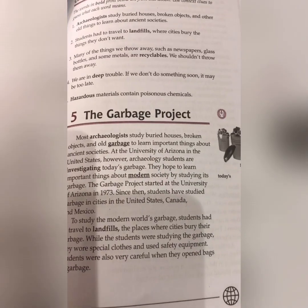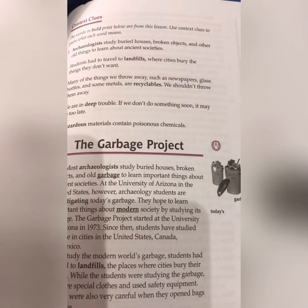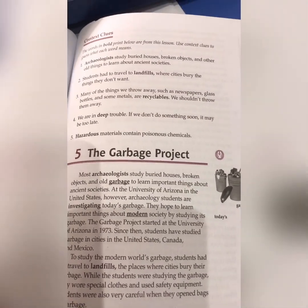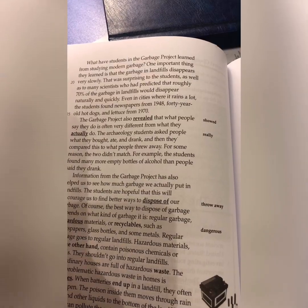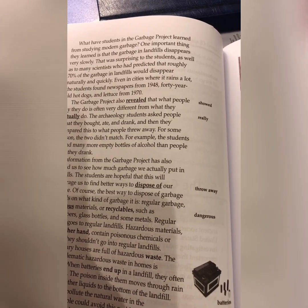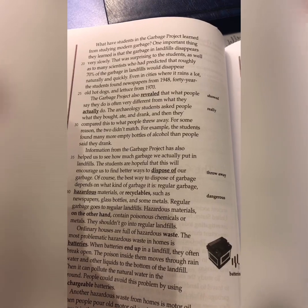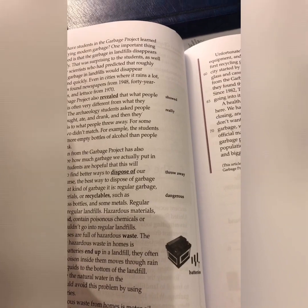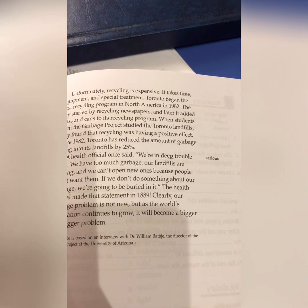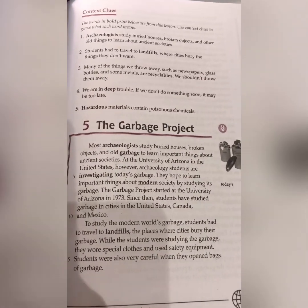Now let's look at the definitions of the words. The first word, garbage, and here is only the picture, but you can write the word trash, litter. Modern, today's, revealed, showed, dispose of, throw away. Hazardous, dangerous. Batteries, you can see in this picture, you don't need any definition. Deep, we said that in deep trouble here. Serious. Now the text itself, the garbage project.